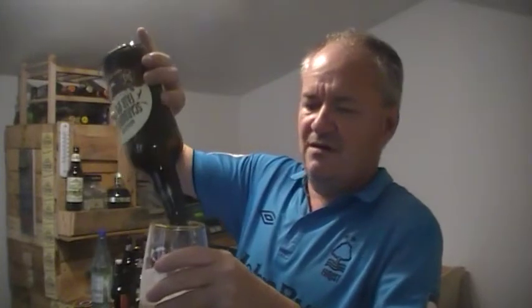Lovely, subtle amounts of hops in there. Definitely an orange taste. Definitely a bitterness to it, and in your palate you can really taste it, and it stays for a while as well. Lovely colour to it, and still a decent head. Did I pour the whole bottle? Oh, waste not, want not.